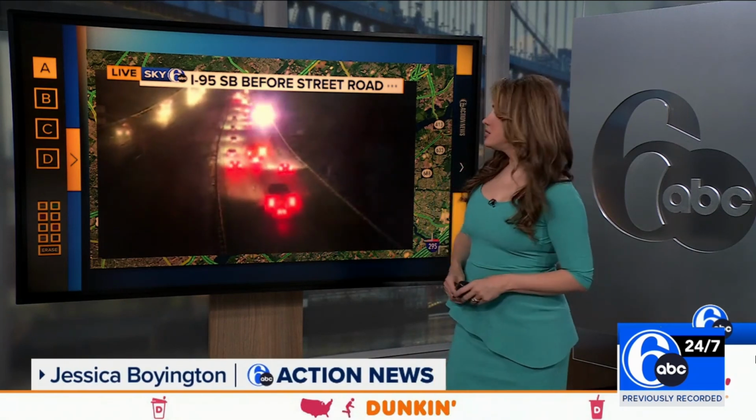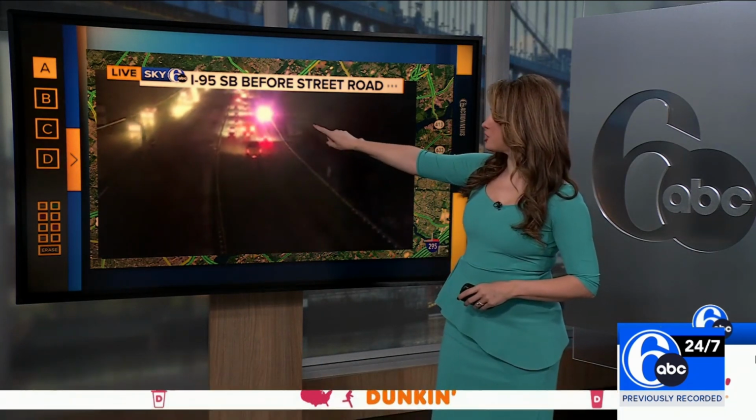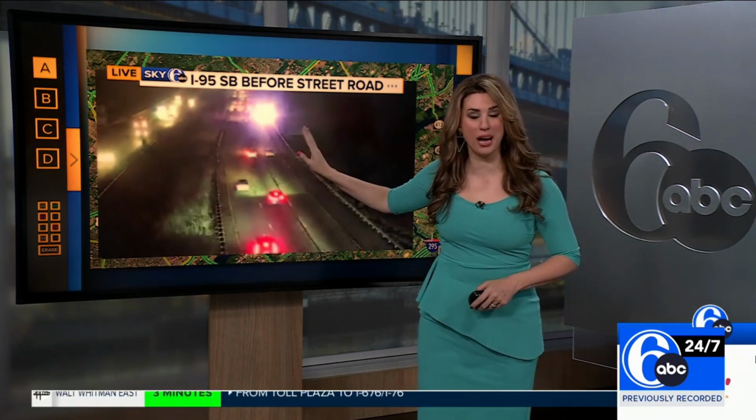Let's head out the door to Bensalem. We're right now on 95 southbound before Street Road, dealing with a crash. What's left of it is just off into the shoulder. We actually had one lane getting by a little bit ago. It looks like all the delay that was behind it is all clear. So right now, southbound looks a bit better.